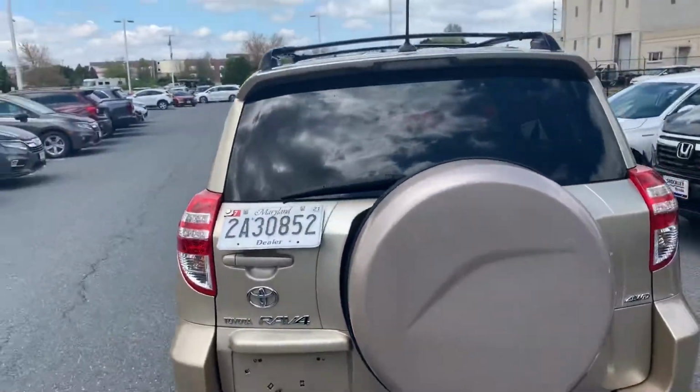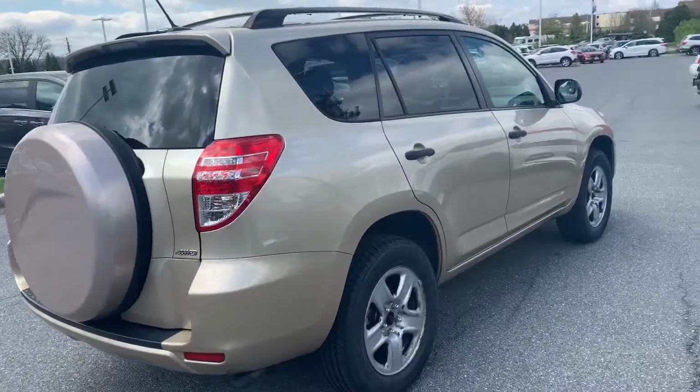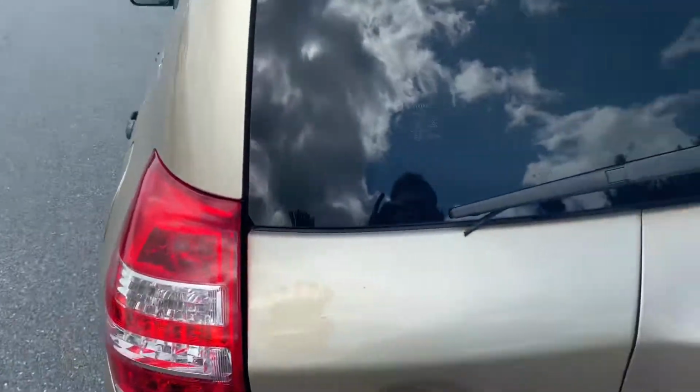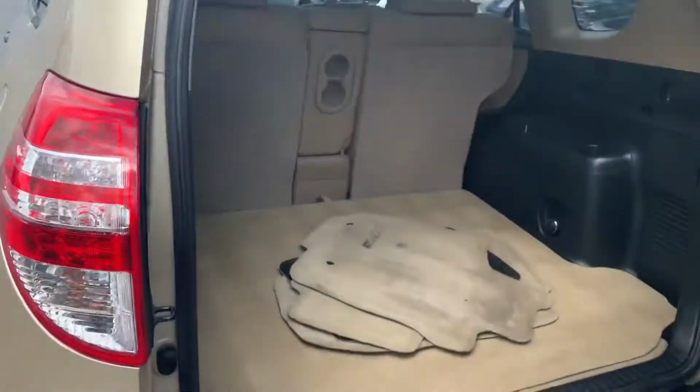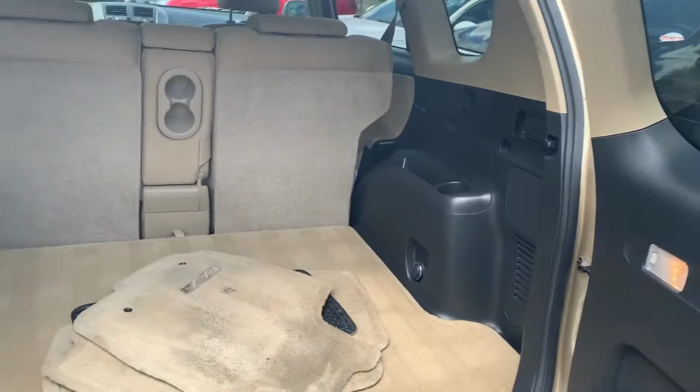Now, coming around back, you will notice that this is a 4-wheel drive. It's in great shape. The trunk is enormous. You have tons of space back here for your cargo.